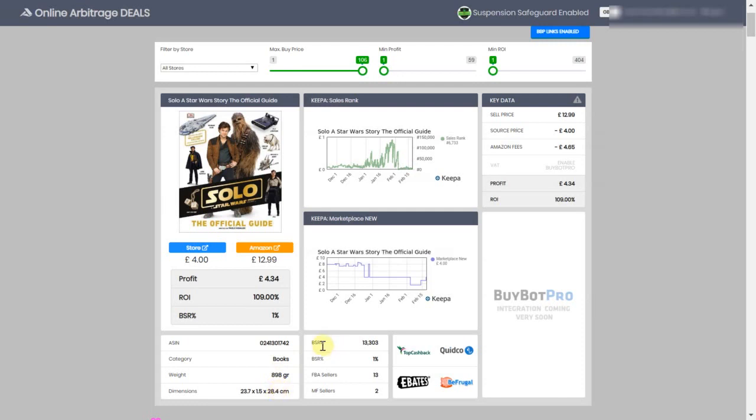Then we have the specific best sellers rank for this item, so we can see yes, it is 1% in this category, and it is also 13,000 within the category. So we know that number 1 indicates that it is the best seller within this category, but as it is in the top 1% and also 13,000 within this category, we know this is a good seller. Moving on, we can see the number of FBA sellers on this listing is 13 and the number of merchant fulfilled sellers is 2. Therefore, we can see online arbitrage deals gives us a great snapshot of the item.